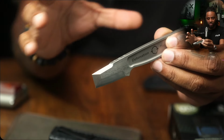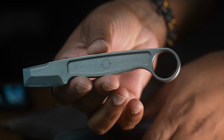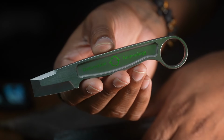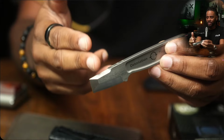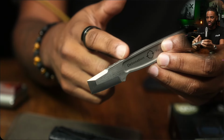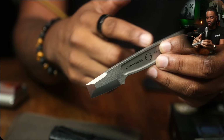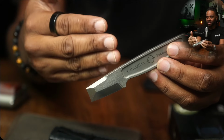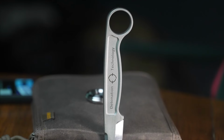So don't use it for scraping your boomsticks. You're going to tear your stuff apart. But if you need to do other types of scraping, some dirt off of something, some rust off of something, whatever. This is a scraper on the top. It has a little bit of jimping, so you can get up on this thing really, really good. It has a unique shape on it with this little hole in the bottom. I actually really dig this thing quite a bit.